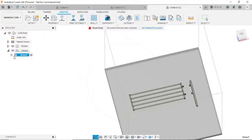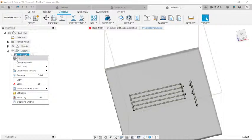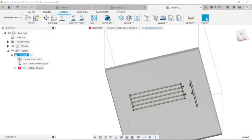And then you go to setup, right click on that. No, you don't, wrong one, left click. So this is our time. This is going to tell me how long it's going to take to print. At the moment it's no time at all because it doesn't know. That means there's no toolpath for the printer selected. So we've got all that selected.